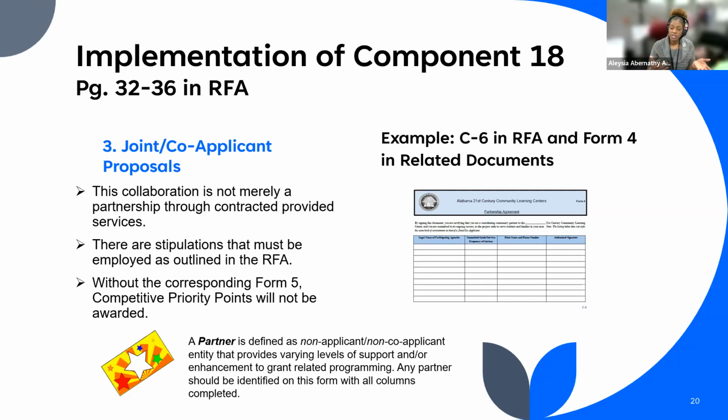So when you're talking about this part of the requirements, Form 4 is uploaded in related documents, and you should have anyone that is a partner with you and agrees to be a partner with you. You give a snippet of what type of services and the frequency of the services that they're willing to offer you to help. Some of them may only come once a month or quarterly, but they partner with you. You may not always see them out in the school.